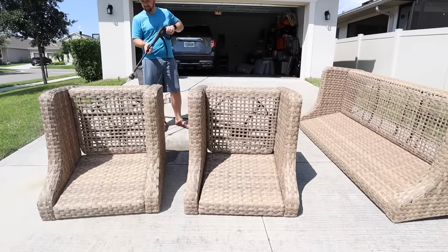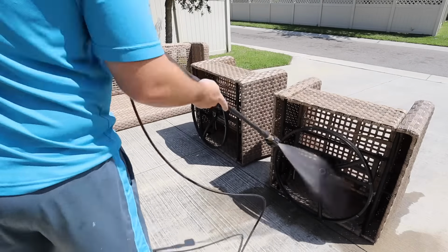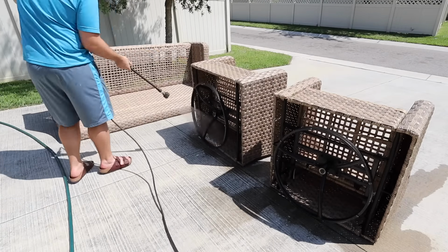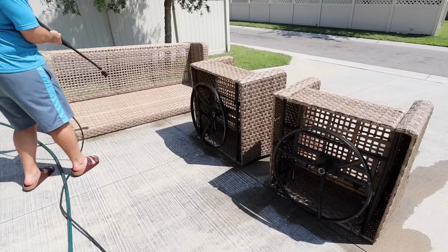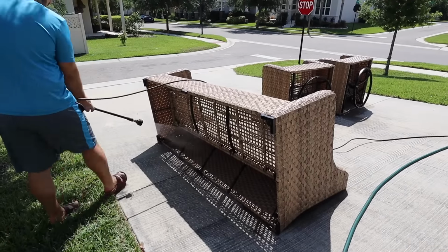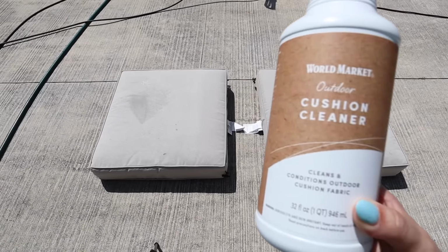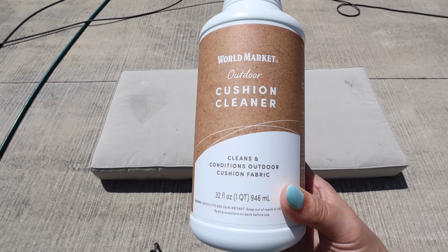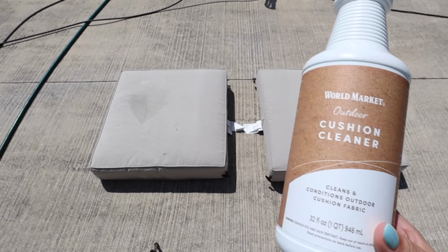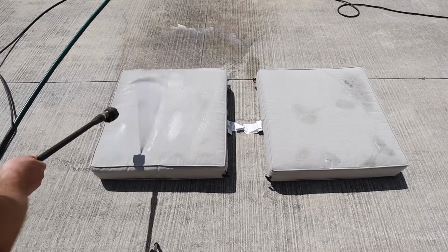One of the easiest ways to clean outdoor furniture is with a power washer, and this may seem crazy, but I talk so much in my videos about how outdoor furniture is truly meant to endure everything. It's built to last, it lasts forever, that's why it's so expensive, and power washing it is the easiest and fastest, best way to get off any spider webs, any dirt, debris, and there are items like this outdoor cushion cleaner from World Market that can also help revive and bring outdoor furniture back to life.